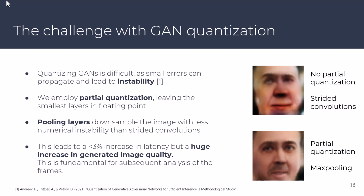Okay, then we had to bring the model down to the microcontroller. So we needed to quantize the network. And of course here we had another problem. The quantization of GAN is difficult. A small error is easily propagated, leading to high instability of the network. So to do so, we applied partial quantization, which is something that I heard also yesterday on FOMO. Maybe you use it. We kept the last layers in floating point, where the errors propagate in a less harmful way.